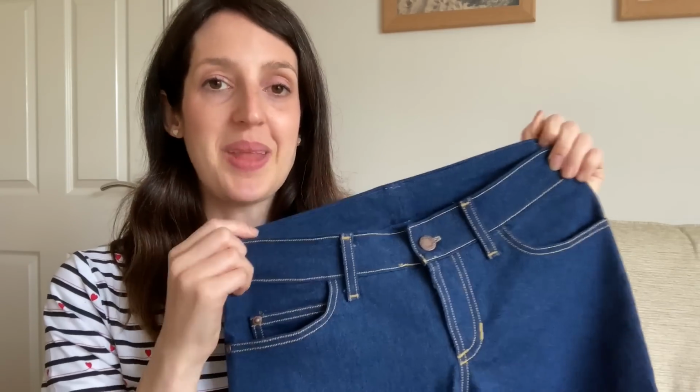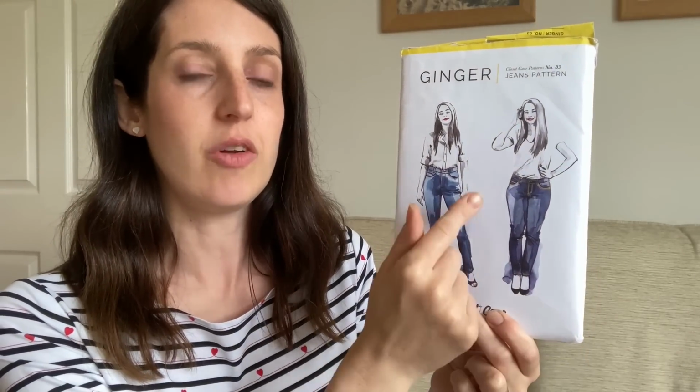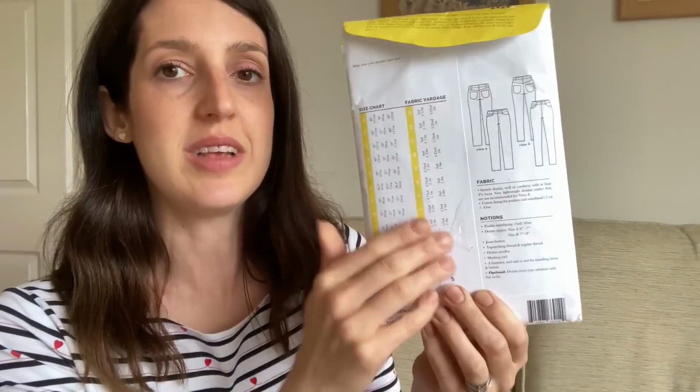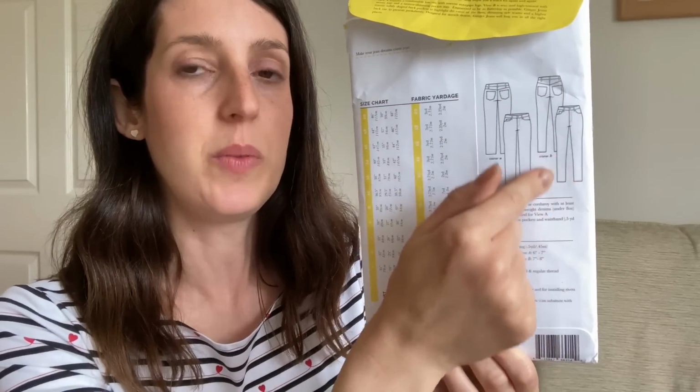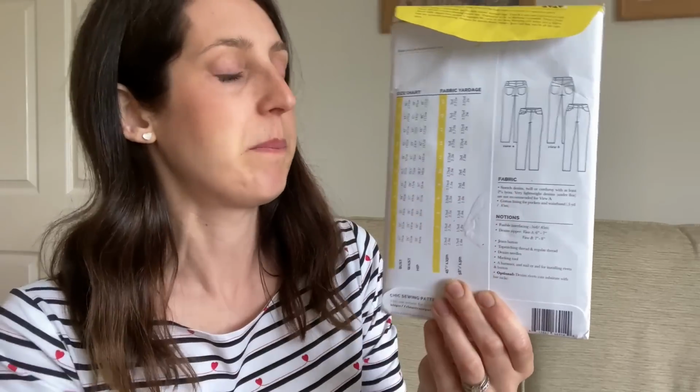But unfortunately, I haven't got much wear out of these at all. And so I'm going to hand them on to somebody else. I'll show you the ginger jeans pattern. Yeah, it's a really great classic jeans pattern by Closet Core. What I liked about it firstly was it comes with two different waistlines, a high-waisted option and a slightly lower rise option. And historically I've worn slightly more lower rise jeans, so I liked having that option and I did make the lower rise version. And it's got a drain pipe, skinny jean option, and then more of a straight leg jean. So I went for the low rise and the skinny leg.